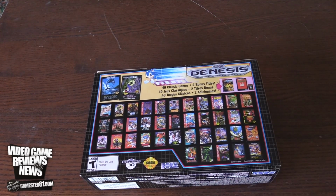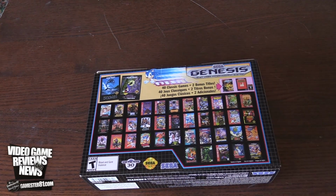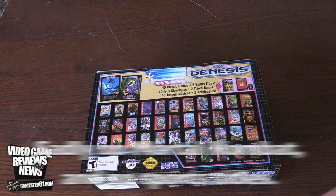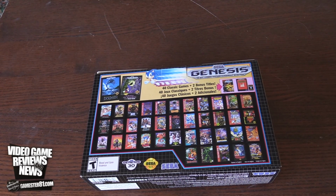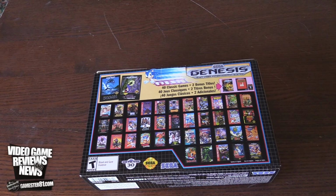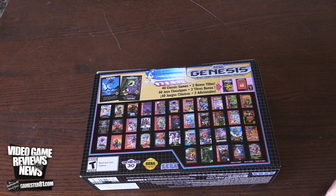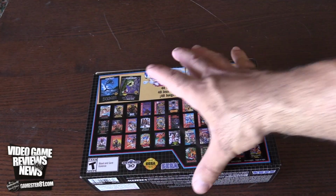Streets of Rage, of course, Street Fighter 2. They've got some really good licenses, not just first party, but third party with Capcom. Let's see what else we have. Sonic 1, Sonic 2, but no Sonic 3. Those are missing, which is unfortunate. Okay, some EA games. You got Road Rash 2. You have Toe Jam and Earl, but you don't have the second Toe Jam and Earl, unfortunately, the follow-up to it. But, of course, Ecco the Dolphin, Castle of Illusion, those are classics.